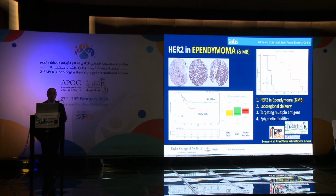Along with this, we've matured some data working with Sick Kids in ependymoma and found a surprisingly high level of HER2 in ependymoma that is very close to breast cancer. Although it didn't reach statistical significance, HER2 low tumors tended to do much better than HER2 high, and the numbers of patients are fairly high in this brain tumor, and this outcome was independent of where the tumor was, posterior fossa or supratentorial.